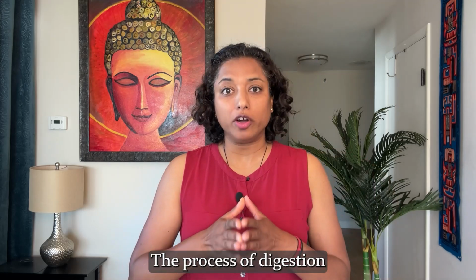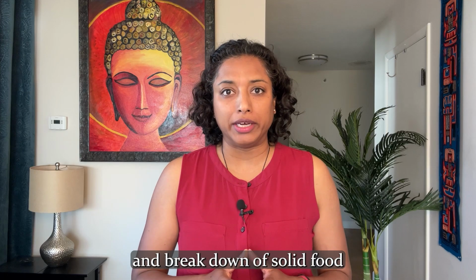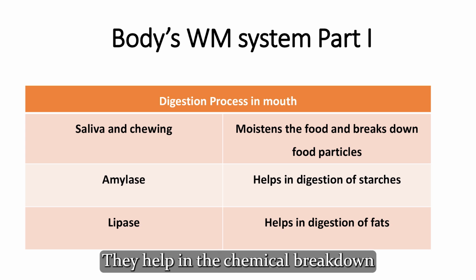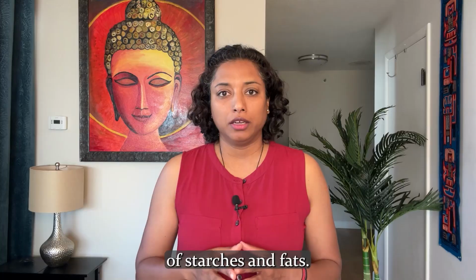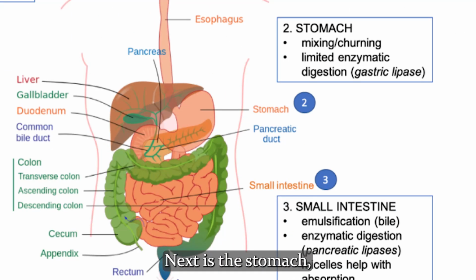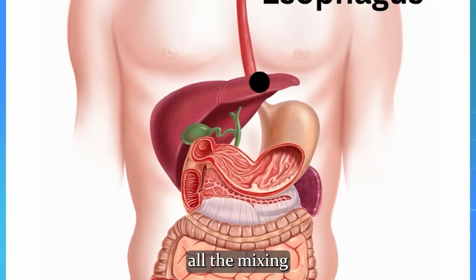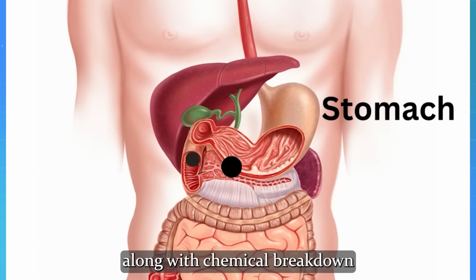The process of digestion begins in the mouth with moistening and breakdown of solid food. Amylase and lipase in the saliva help in the chemical breakdown of starches and fats. Next is the stomach, which acts as a food processor where all the mixing and churning of food occurs along with chemical breakdown of proteins.